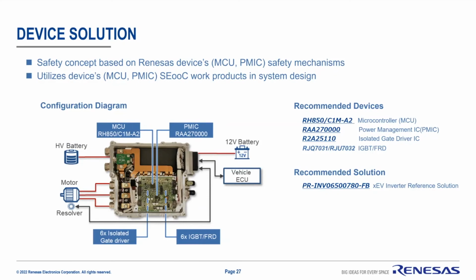Device solution. The MCU and PMIC use RH850/C1MA2 and RAA270000. System designer can take advantage of SEooC work products. This MCU has two channels of RDC, resolver to digital converter, and can control dual e-motors. In addition, boost back control can be realized on a single chip.